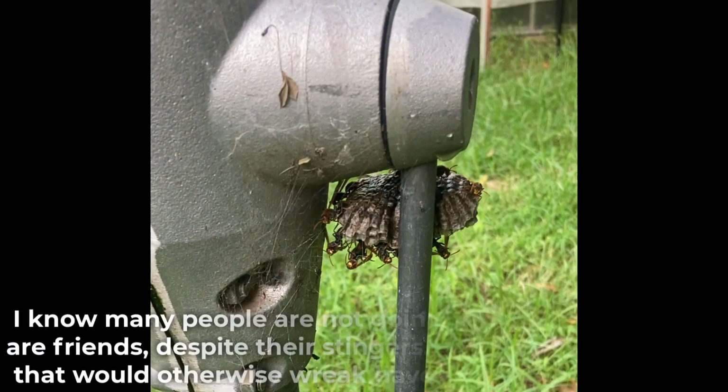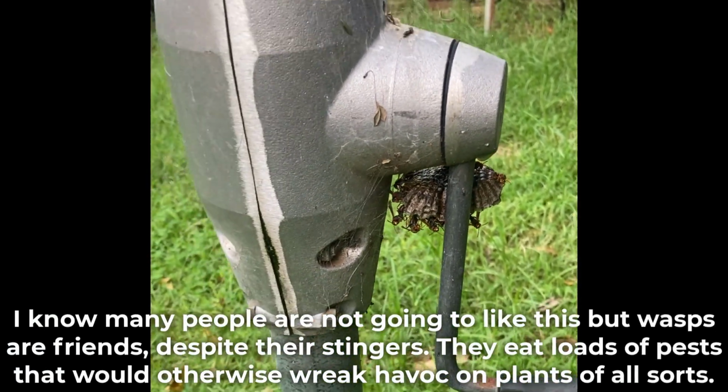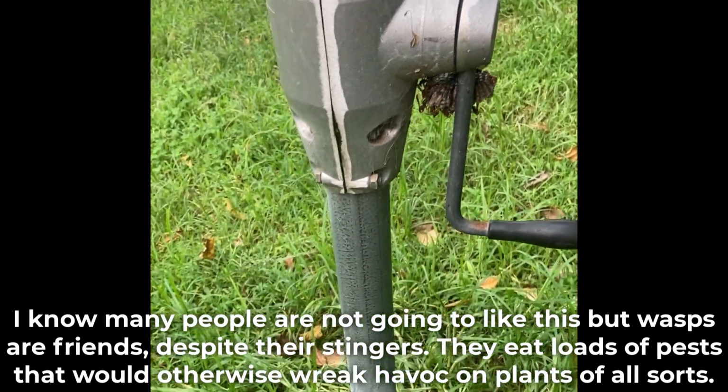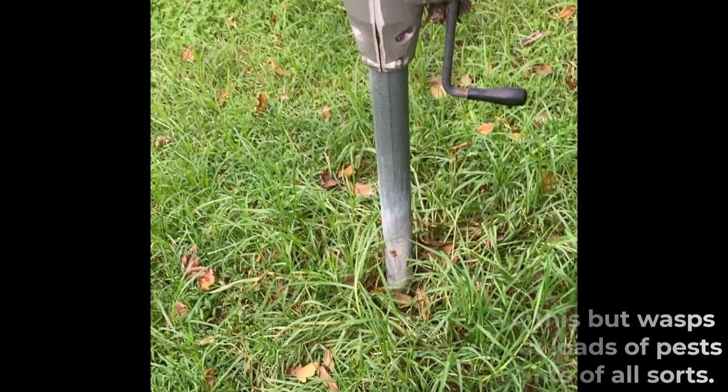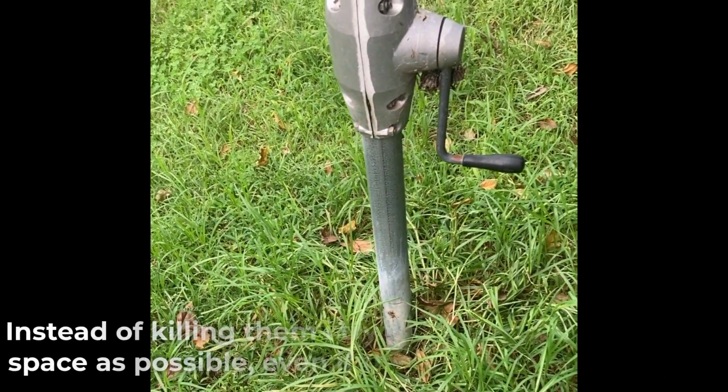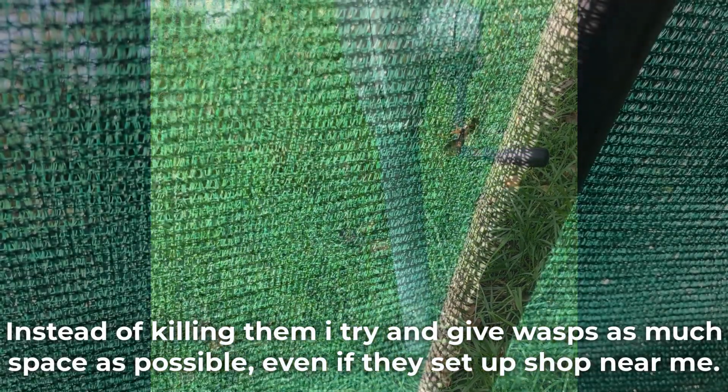I know many people are not going to like this, but wasps are friends despite their stingers. They eat loads of pests that would otherwise wreak havoc on plants of all sorts. Instead of killing them, I try and give wasps as much space as possible, even if they set up shop near me.